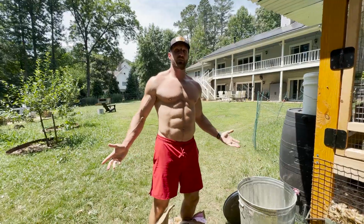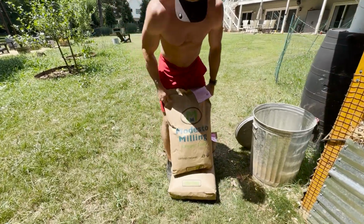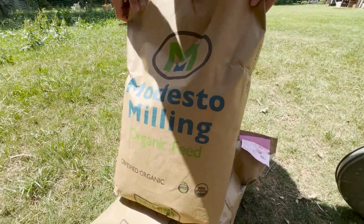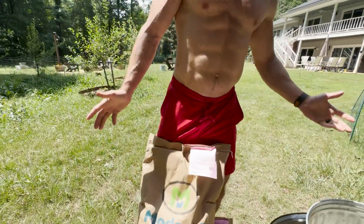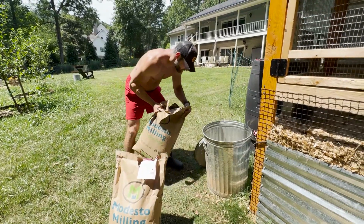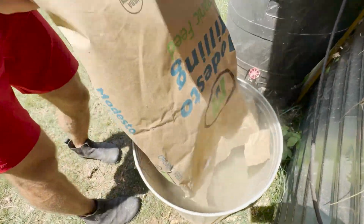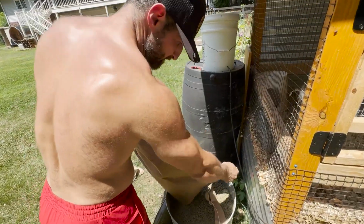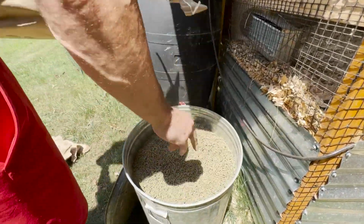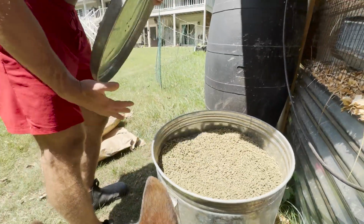All right, so what do we feed our rabbits? It's a combination of things. We feed them all you can eat a la carte Modesto Milling pellets. Again, organic, because we eat those rabbits. We don't want to have any glyphosates, pesticides, herbicides, what have you, in the meat that we eat. And so we feed our animals the same quality food, I guess, that we would eat, organic and non-GMO. And so that's what we typically buy.